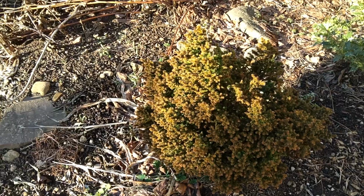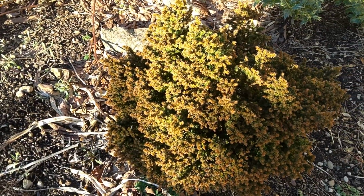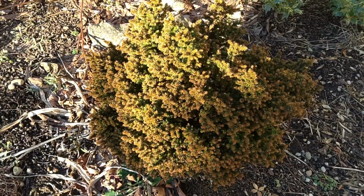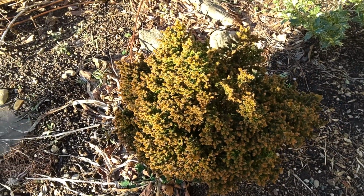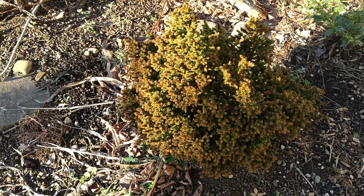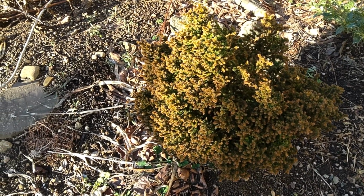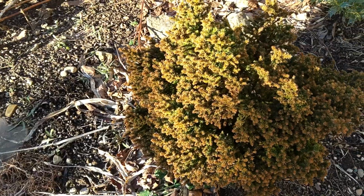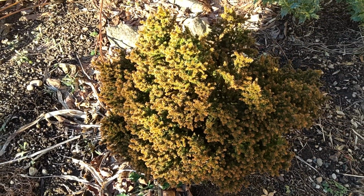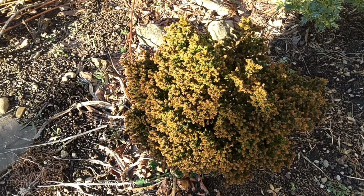And some of the colorization there, you might think it's burned from the winter. It's not at all. A lot of Cryptomerias take on a natural bronzing color. So that'll green up probably within a month or so, but I never have to worry about it. And like all cryptomerias, I've really found that the tighter the foliage, the hardier they are. So I'll just move around and show you some of the ones over winter.